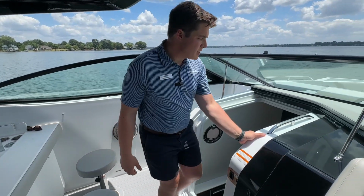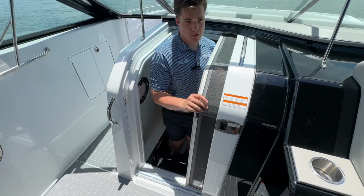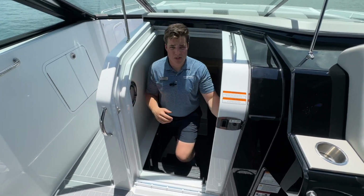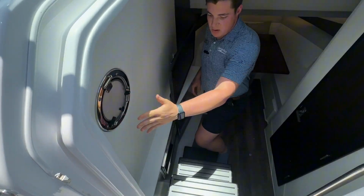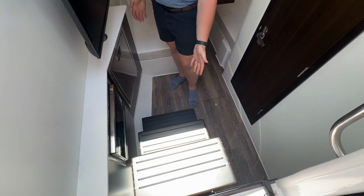You'll notice we have a really nice door with a really great grab handle here. One thing that's super nice about this boat is you do actually have a screen door that you can close up in those kind of temperate days where you don't need the full closure. Coming down, we do have a porthole on this boat, really great for some ventilation, some fresh air. In addition, you're gonna have some really great wood steps.